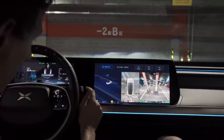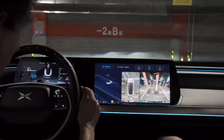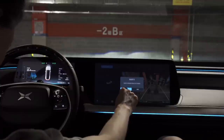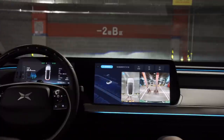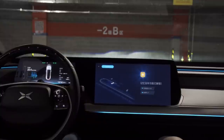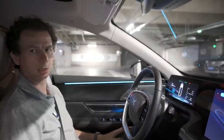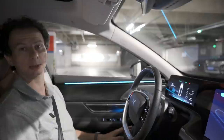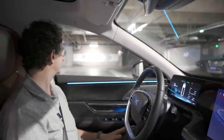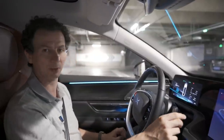Okay, now to actually finish it, we need to press this button. And we need to confirm. Okay, now we're going to actually exit the car park, and then we're going to actually try to get the car to find its space again by itself. So we're actually right by the exit right now, so let's exit and see if it can find its space later.